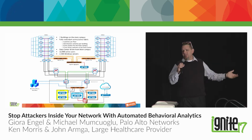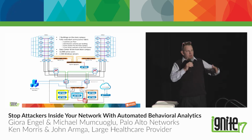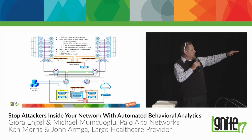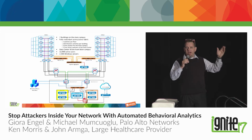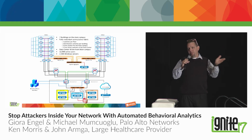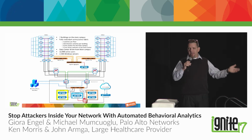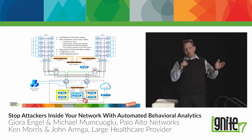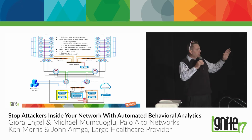If I only have one sensor in one place, then I'm only going to see the stuff that sensor can see. We were talking about just putting it in at the core, and then what could we see at the core? Well, I get north to south, and I get a good understanding of what's traversing from my user segment to the EDC, but I don't know what's going on inside of the user segment. So if I've got lateral movement happening across my remote sites and inside of my campus, I don't get to see that.